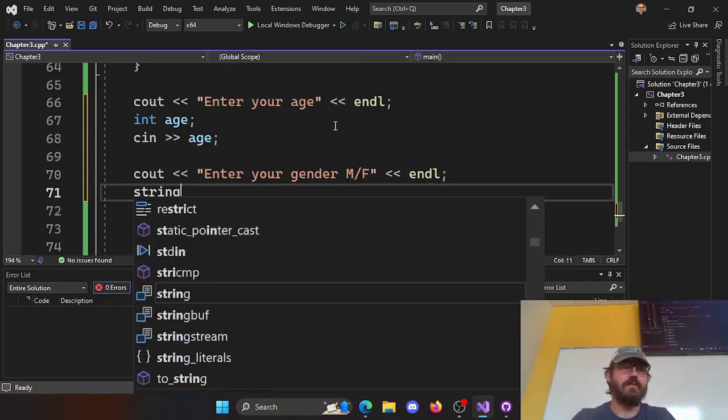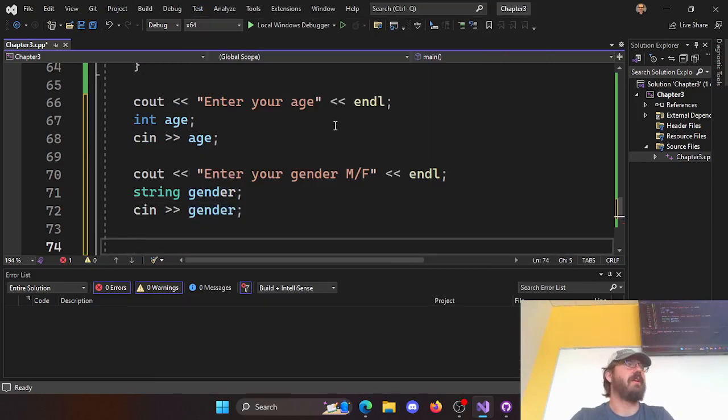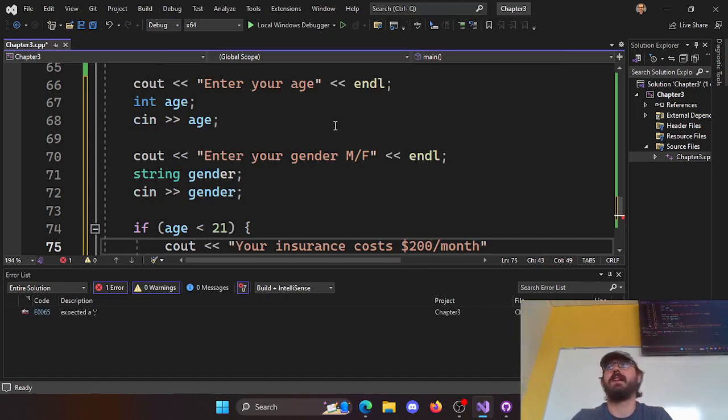So we can have a string for gender. We can cin gender. The first check: if you're under 21, we're just going to charge you a bunch of money anyway, regardless. So we can quickly check, if my age is less than 21, we'll cout your insurance costs, I don't know what, $200 a month? Is that a lot? $250? I'm just making up numbers here.